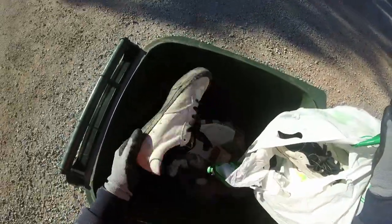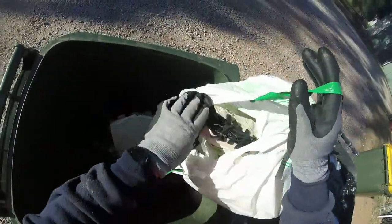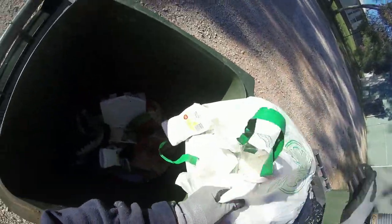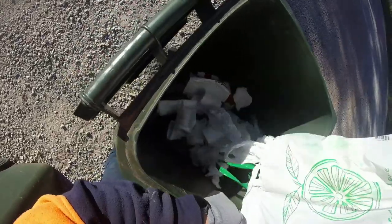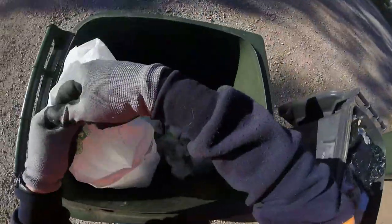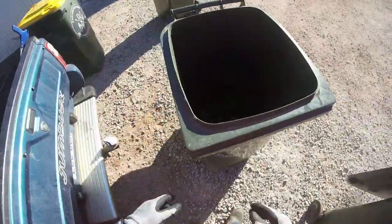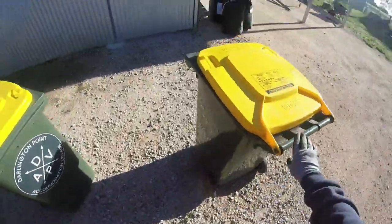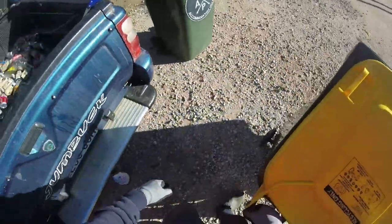Throwing away their shoes. They won't fit me, so I'm not going to even bother. Look at the toilet paper, man. God damn. Anyway, probably have to fill both of those with these two. Ooh, that sounds full.